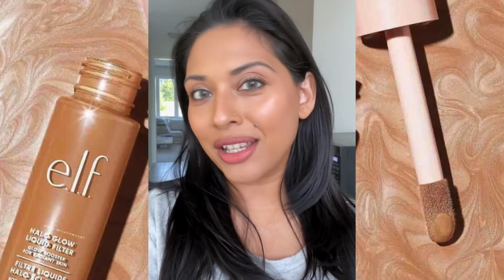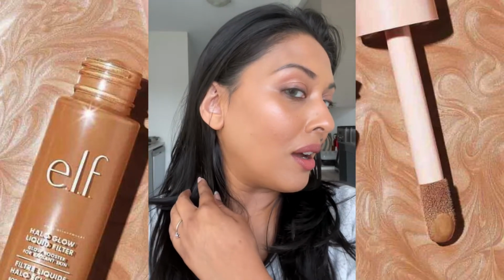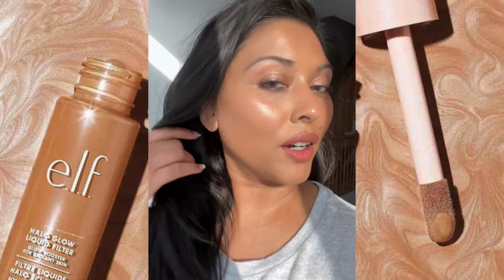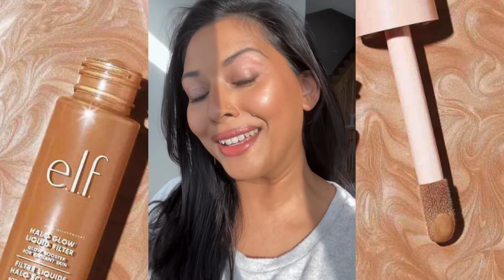All right, guys, I just wanted you guys to see what my skin is looking like in natural light with this makeup on. I'd say it looks pretty good. It doesn't look cakey or heavy in any way. It also doesn't look greasy. And this is what it's looking like in the sun. It looks very beautiful, very sun-kissed, bronzy, dewy, all the good things.